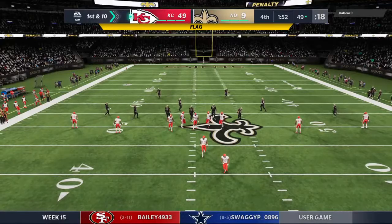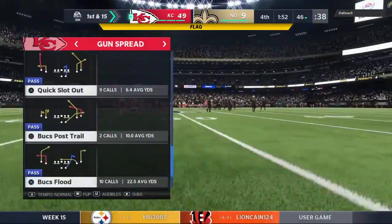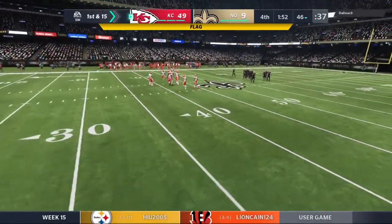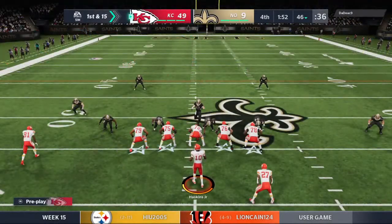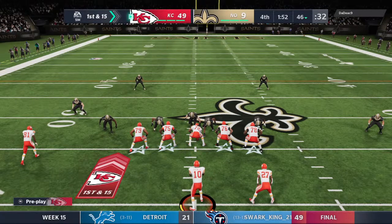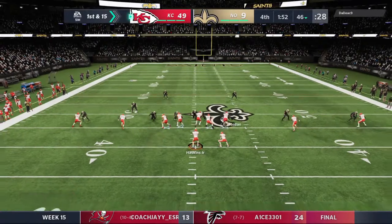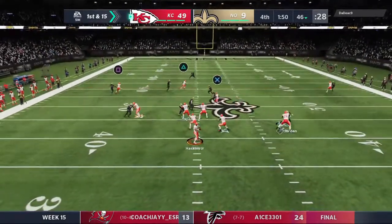Now whistles and a flag down. Looked like one of the Chiefs linemen might have moved. False start backs him up 5, 1st and 15. They go play action with Haskins.